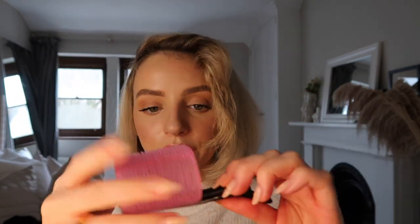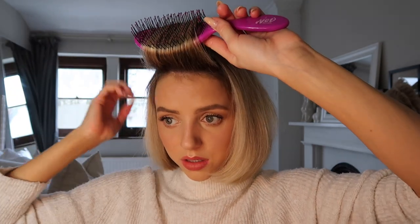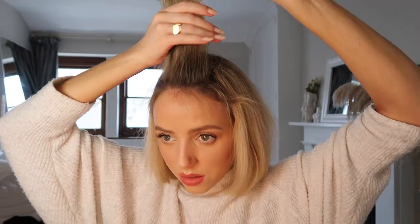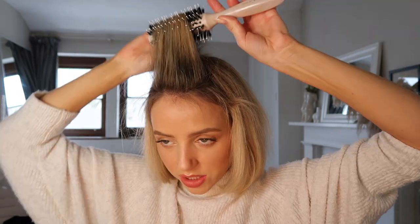What I'm going to do is just really give it volume and then leave it in one of these kind of rollers to just create more volume whilst I'm around the house. So as you can see, I divided it from the rest of the hair, and I'm going to now just wrap it around my brush and then just create volume. And then because I've just got a big chunk, I just need to do it in sections.